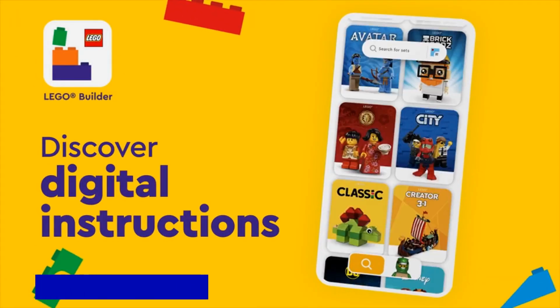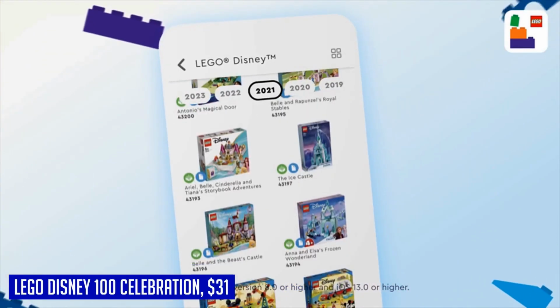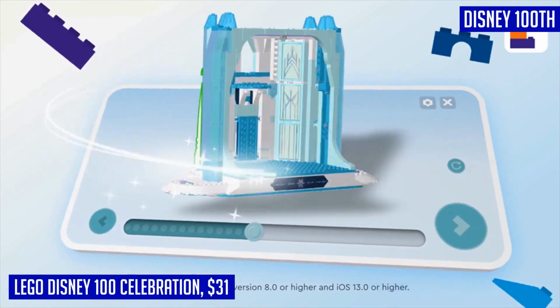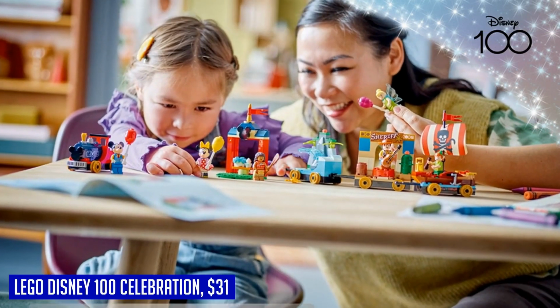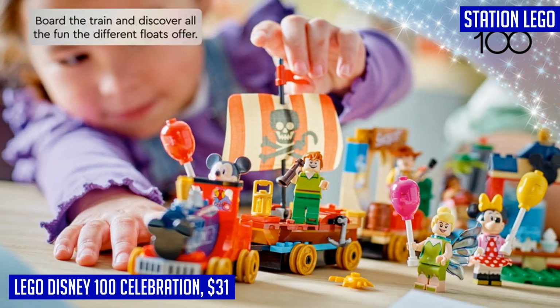Our next product comes highly recommended, the LEGO Disney 100 Celebration. The 200-piece set includes an engine and 3 train parade floats, a station, 6 LEGO minifigures: Mickey Mouse, Minnie Mouse, Moana, Peter Pan, Tinker Bell and Woody. There is a train engine for Mickey Mouse, Moana's Island float with hidden cave, Peter Pan's pirate ship, Woody's Roundup with revolving stage, and a train station.